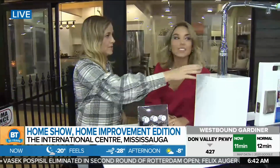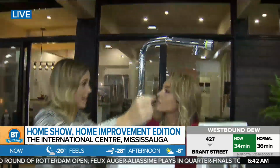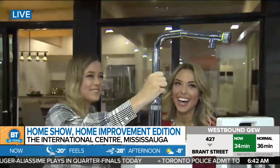Right. Also, it remembers your previous setting, so it's a personalized feature as well. So if you had a setting, it will go to that temperature. Instantly. That's instant. So really great. We have the same sort of technology built into this Groa faucet. The push button technology heats up within a fraction of a second. I grew up in PEI and I lived in the country, so it took like 10 minutes to get hot water. So all of this stuff is a marvel to me.